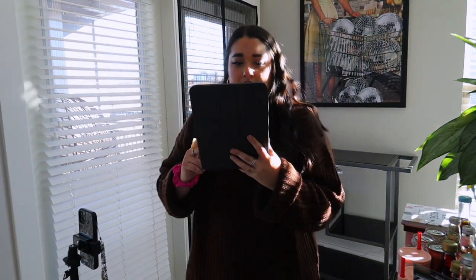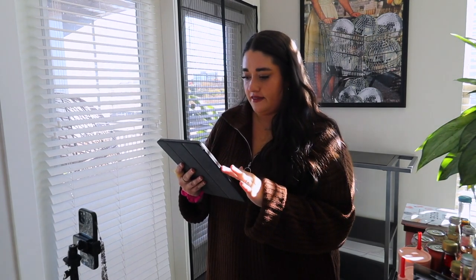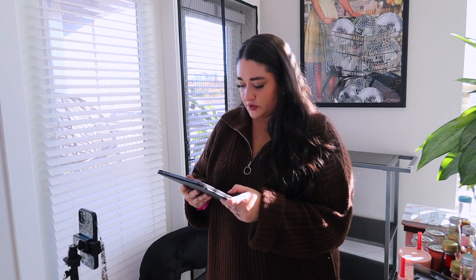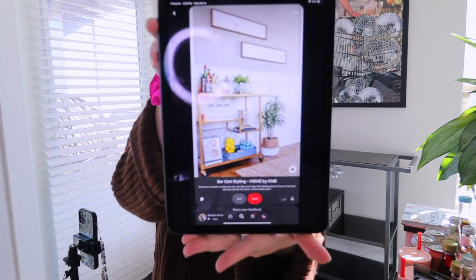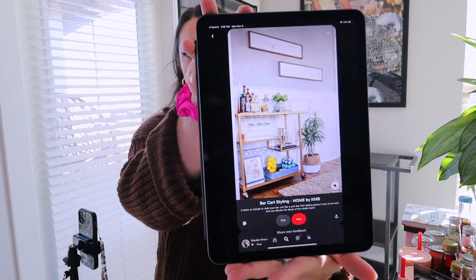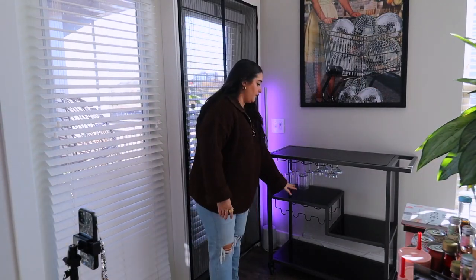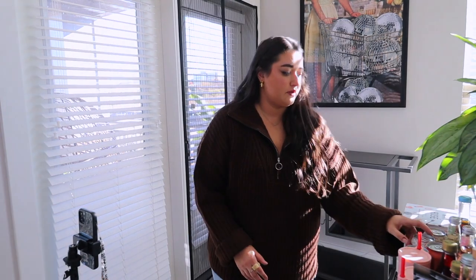Okay, should we get all the alcohol set up first? So according to Pinterest, most people have their alcohols at the bottom. Some have it at the top. Oh, here's one that's just like mine. Here's one. So that's kind of what I'm trying to pull off here. Just because there's obviously not gonna be a lot of room for things here, I think there I'm gonna put these cute little wines that I got.